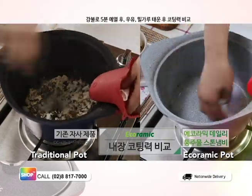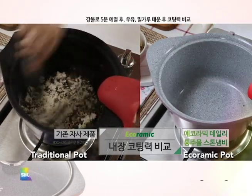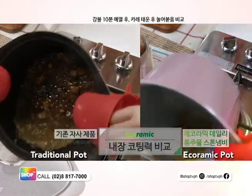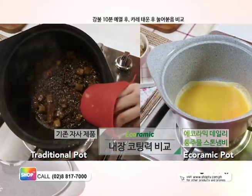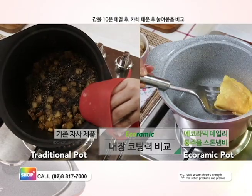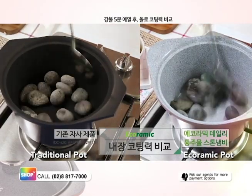Yes, look at that. Look how durable it is. You can cook anything, any hard materials, and it is non-stick, non-scratch. It also passed the 1,000-hour salt test. Yes. Because of the 9H surface hardness top grade coating.